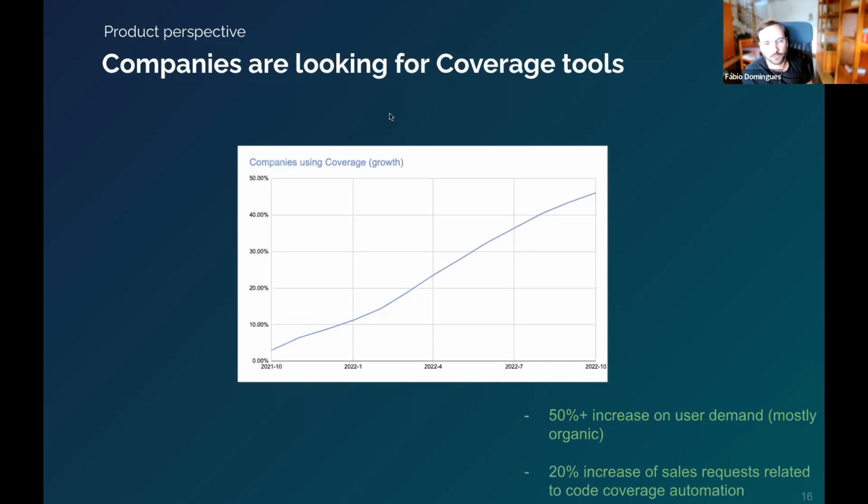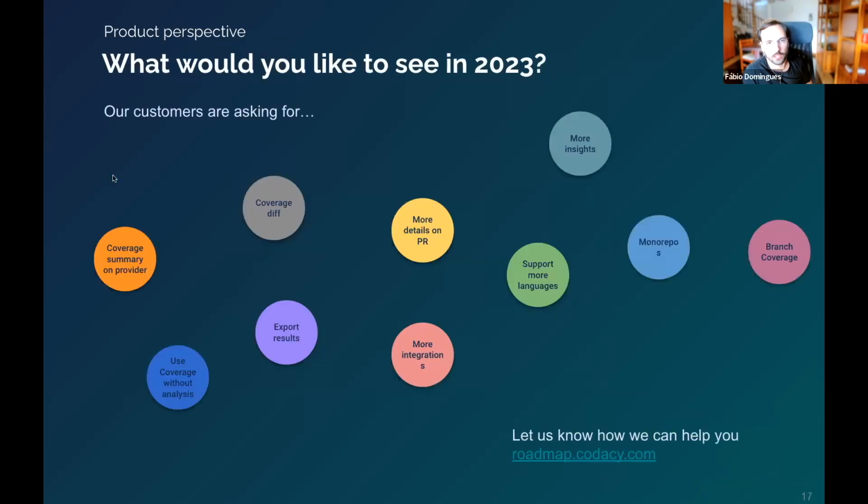And then on the next slide I just wanted to share a bit about 2023. We already have an extensive list of things that our customers are sharing with us, things that we are identifying in the market that we want to build in 2023. We'll have more resources dedicated to coverage. We'll have a dedicated team or teams dedicated to coverage, which was not something that we had until now. So we are betting strong on coverage.